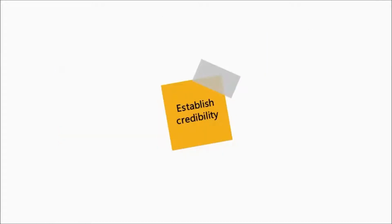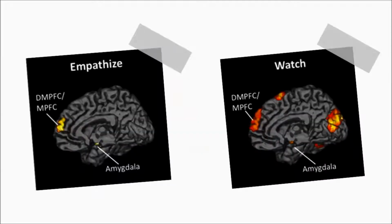Neuroscientists found that the amygdala in the brain makes snap judgments whether people are trustworthy in milliseconds. That means the audience will decide whether to listen even before the speaker starts talking. That is why speakers need to use appropriate body language to establish credibility.